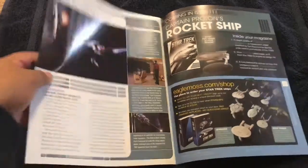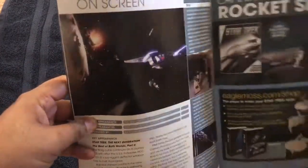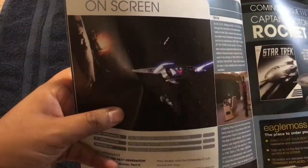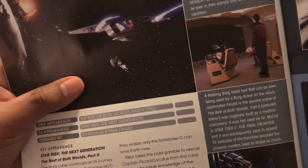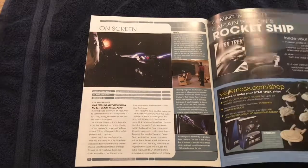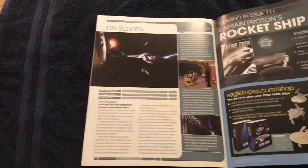And this screenshot here shows a little bit more, but barely, not a whole lot. That's like the secondary hull of a Constitution class refit. And I think that's an Excelsior class right here. Looks like it. And anyway, so the magazine is pretty cool. And next up is the Captain Proton ship, so that ought to be cool.